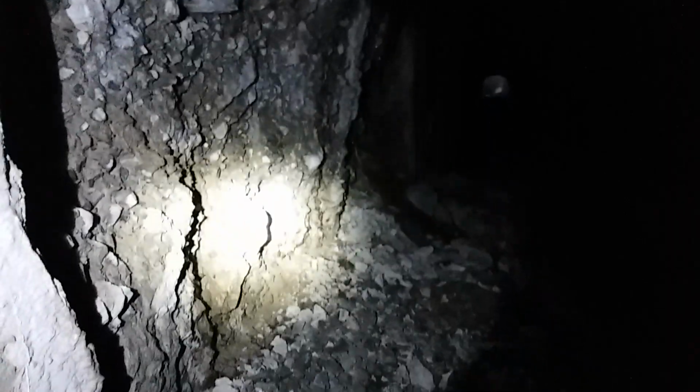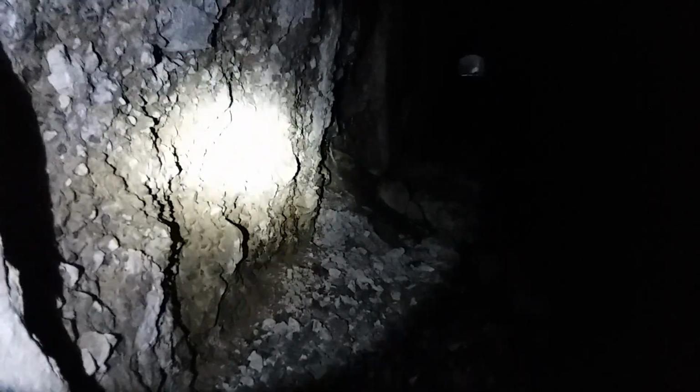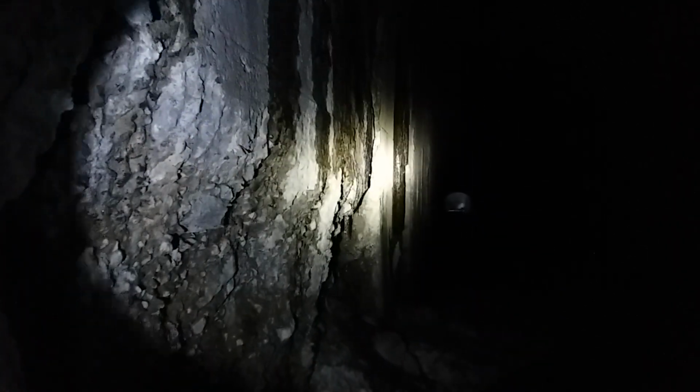Another little bit of a cave-in here. Comes all the way down. There's the stone behind it, or what's left of the concrete. And if you look up, you can see the actual walls there.